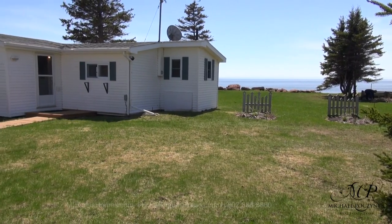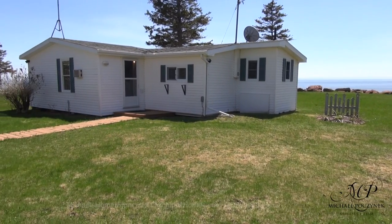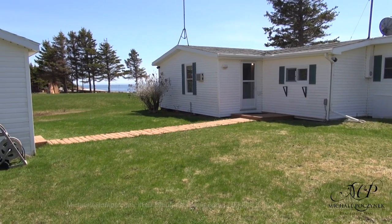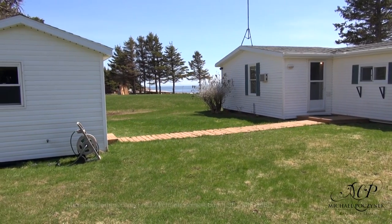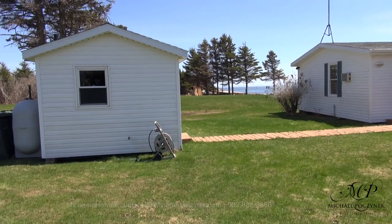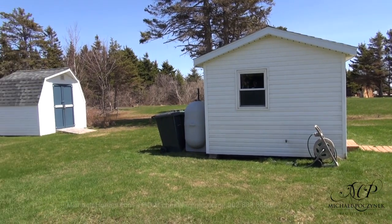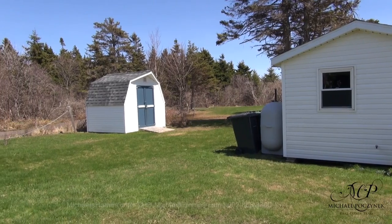This is a view of the rear of the cottage. And then over to the left-hand side, we have the extra lot that's included. This here is actually almost like a kid's playhouse. It has a bathroom in it, a washer and dryer. I guess you call it a laundry room playhouse. And we have a traditional shed.